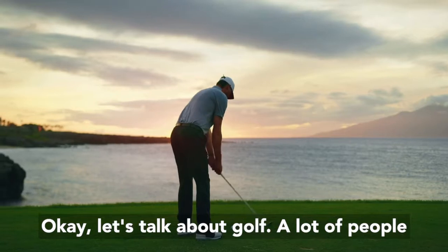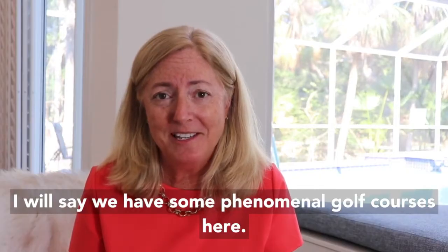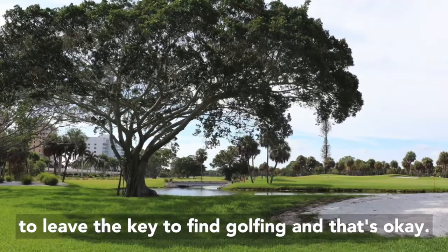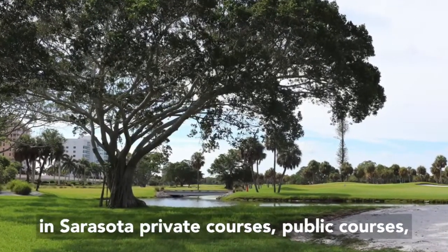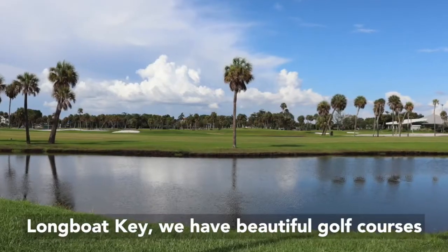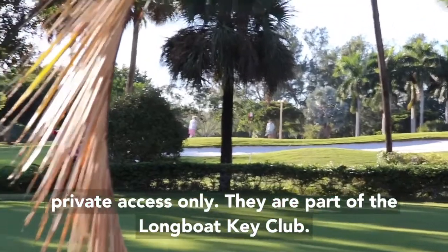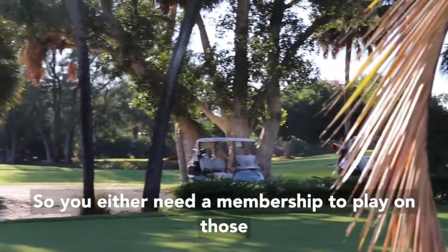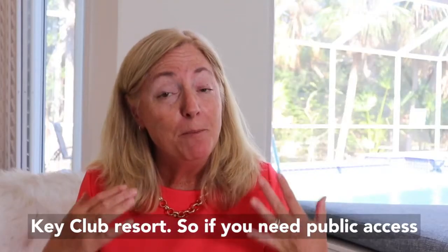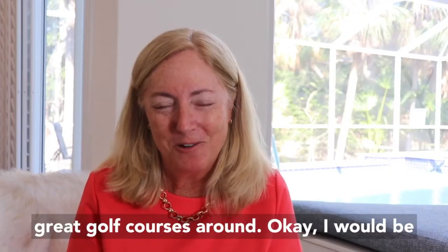Okay, let's talk about golf. A lot of people come to Sarasota because they love to golf, and I will say we have some phenomenal golf courses here. If you are on Siesta Key, you are going to have to leave the key to find golfing. And that's okay. There are some terrific courses in Sarasota, private courses, public courses, just incredible places to play. If you're on Longboat Key, we have beautiful golf courses right here on Longboat Key. Although they are private access only, they are part of the Longboat Key Club. So you either need a membership to play on those courses or you need to be staying at the Longboat Key Club Resort. So if you need public access to a golf course, then you will have to leave the key in order to find it. But there are tons of great golf courses around.